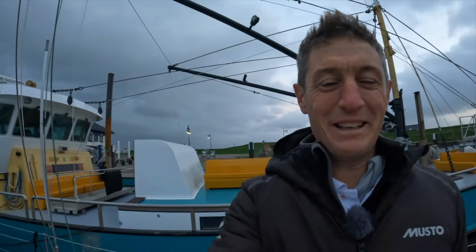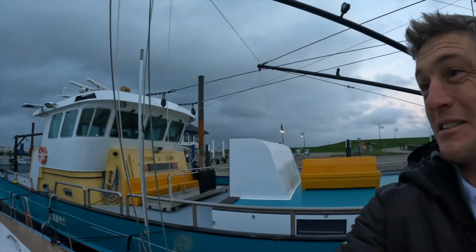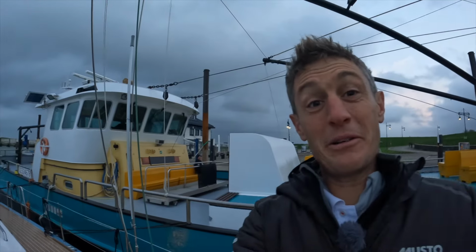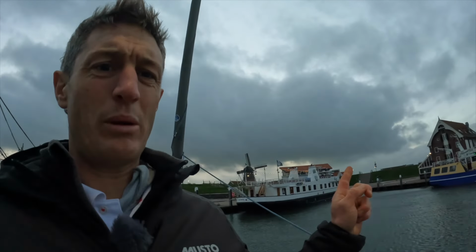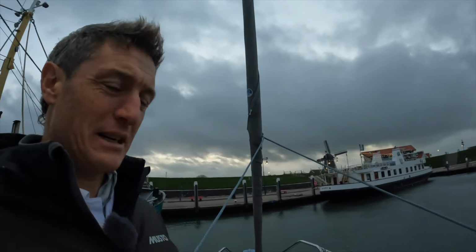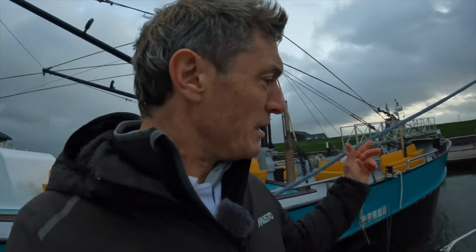It's a wonderfully Dutch scene here. We've pulled into this harbour in Texel, the island off Den Helder. We're moored up next to this ex-mussel boat here. Got a windmill. And anyway, good chance to go over the deck and the interior as well before we stay here for the night. So just losing the light now.